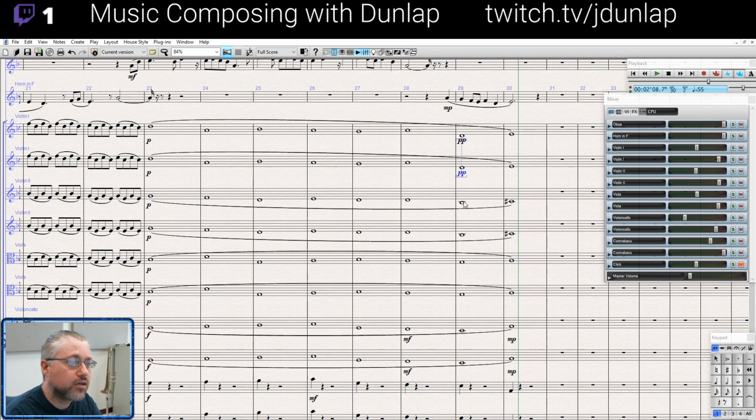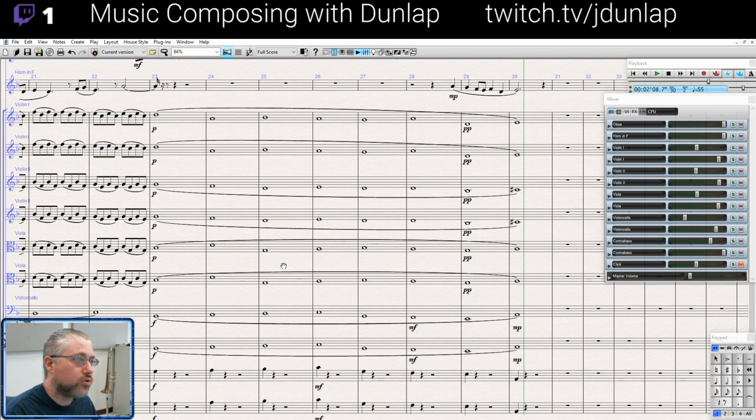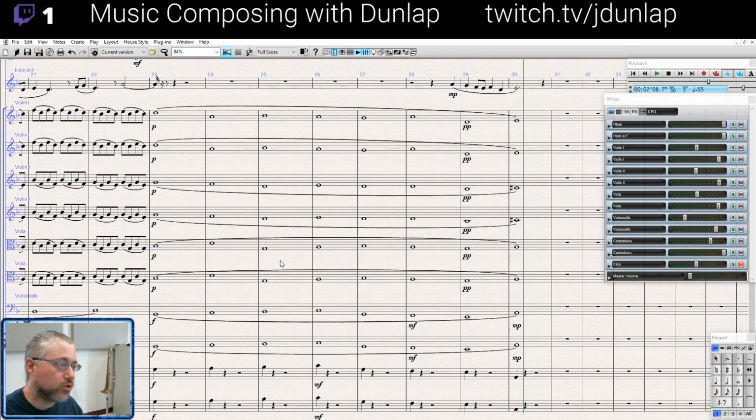But anyway, I'm going to have the bass step up. I'm going to have a mix of chords that relate to the bass note in some way, or I'm going to have the chord be a little bit more neutral sounding and spread out.